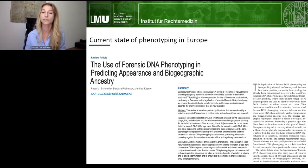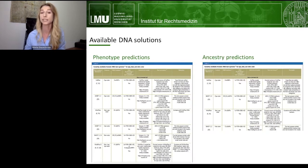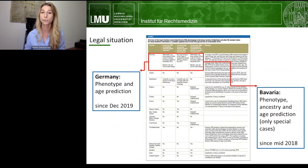So first I would like to refer to a paper that was published at the end of last year that summarizes the current state of phenotyping in Europe. For those who are interested in the topic, this paper walks you through all of the available commercial and non-commercial solutions for phenotype and ancestry predictions. And what is really important, it also explains the legal situation in Europe because it varies between the countries.